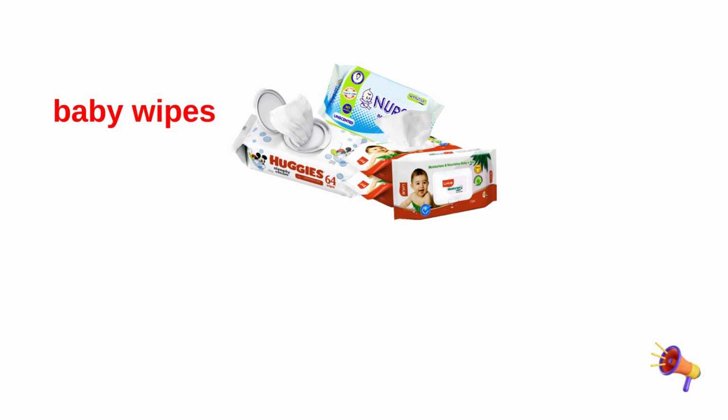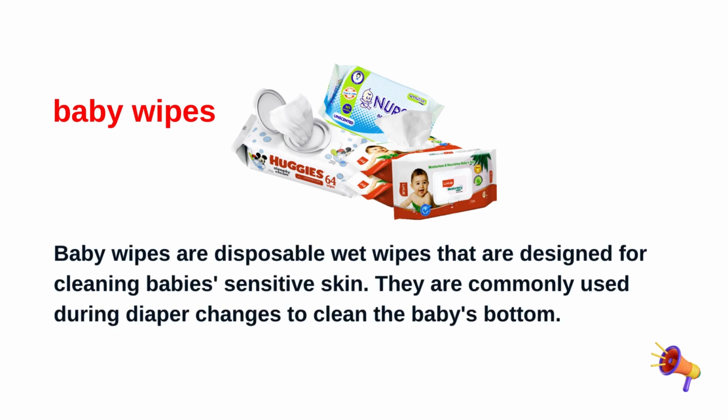Baby wipes. Baby wipes are disposable wet wipes that are designed for cleaning baby's sensitive skin. They are commonly used during diaper changes to clean the baby's bottom.